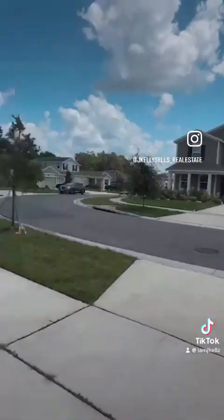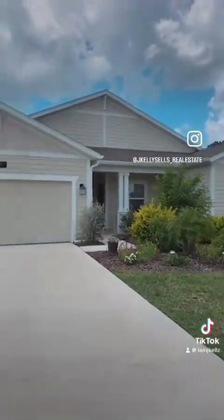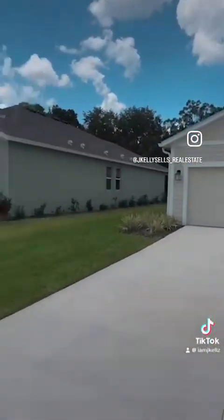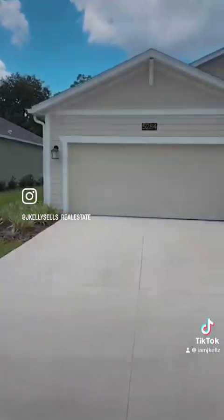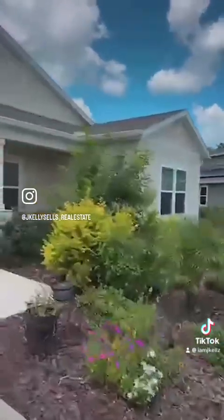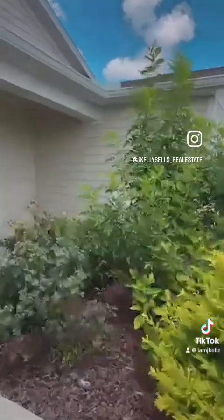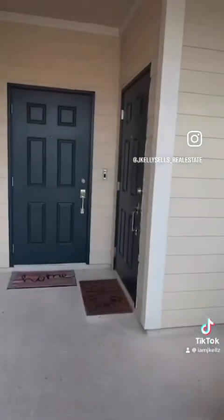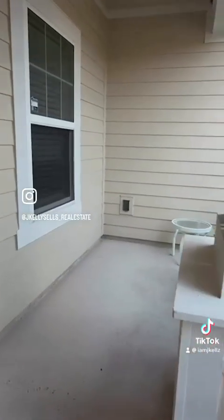Okay, so here is a front look of this beautiful NextGen home. Again, we are in Mount Dora, Florida. This community is called Stony Brook Community. They have a gated community with a security guard at the gate, which is wonderful if you love privacy and want to make sure that you and your family are safe at all times. And we have a large patio here.